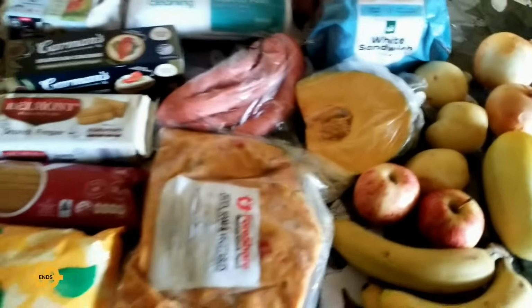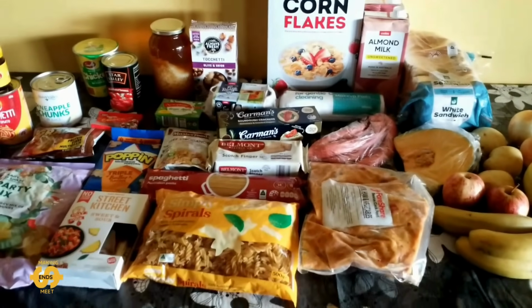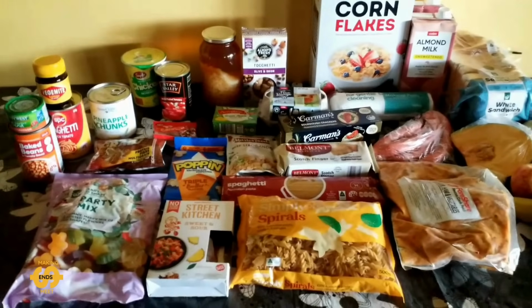So that's everything I got this Friday for $10 from my local food pantry, which will be a tremendous help to us again this coming week.